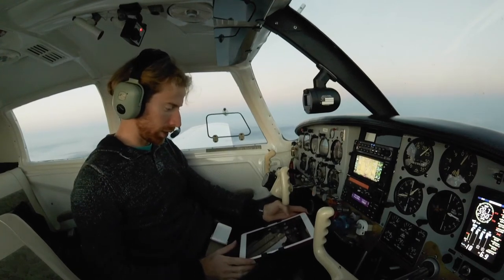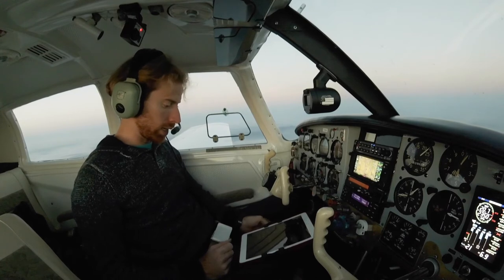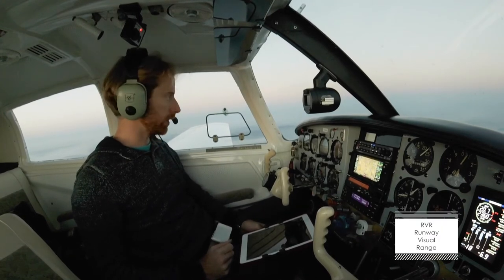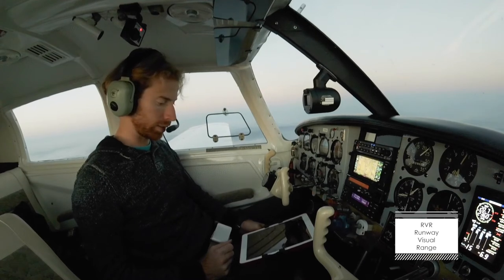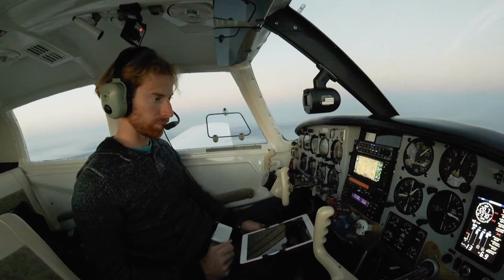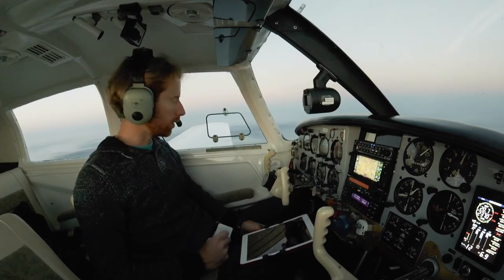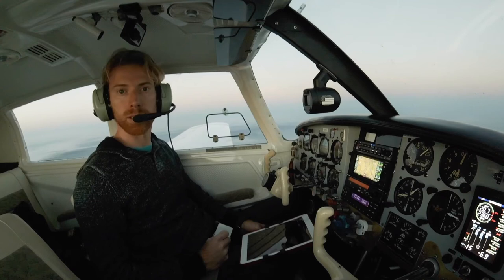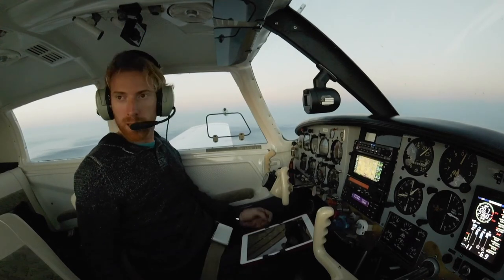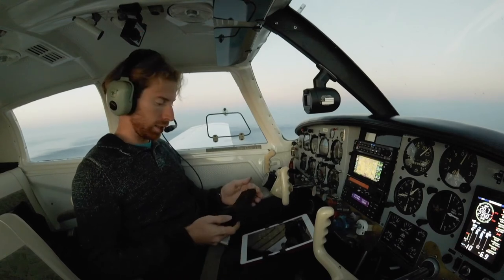Okay, it's gonna be challenging. The RVR in the touchdown zone is 700 feet, and later on midfield and to the end we have 1900. So apparently there are patches of fog. It's basically the same situation as here right now.